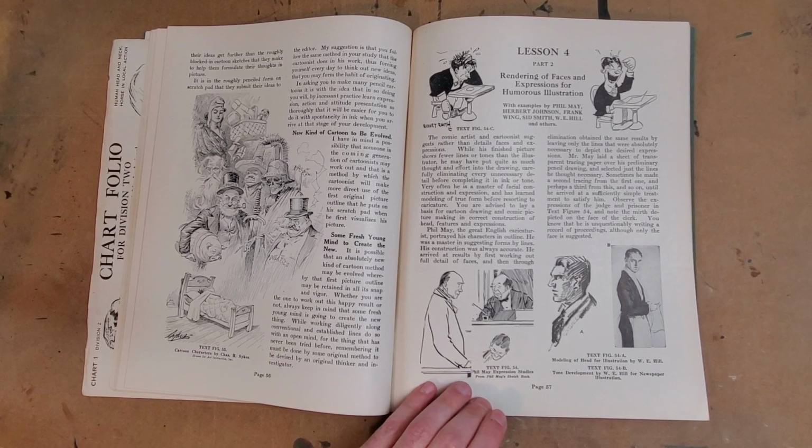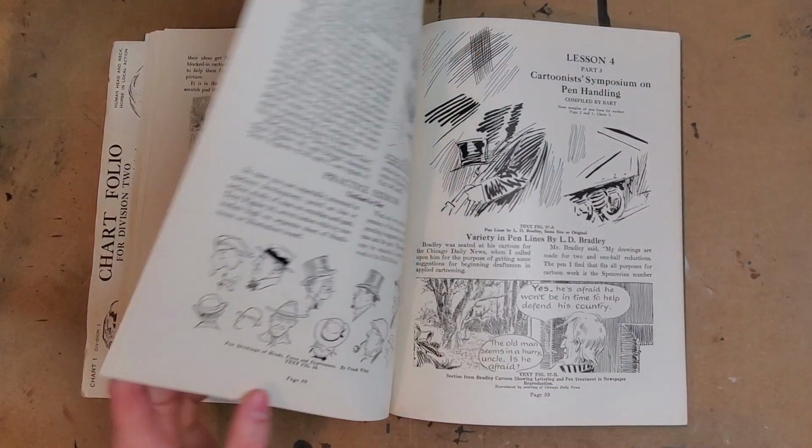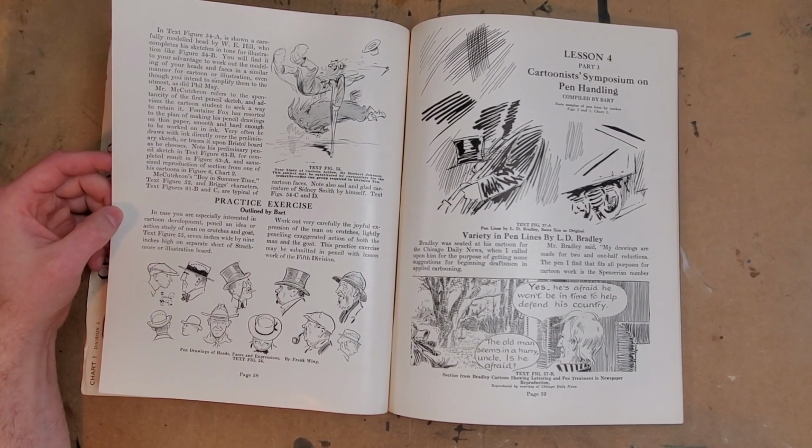I think we're going into dangerous territory here now that there's humor involved. No, I don't think so. Okay, there's just that one chapter, yeah, I think.